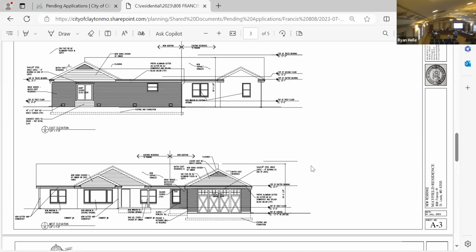In terms of the color change, I think the white with the black accent looks really nice. I wouldn't have any problem with it, and I wouldn't mind changing the double hung windows, just to facilitate the inside of the house. But again, I'm just one member, so we can go around and see what everybody else thinks. I don't have any additional comments. I like the white.